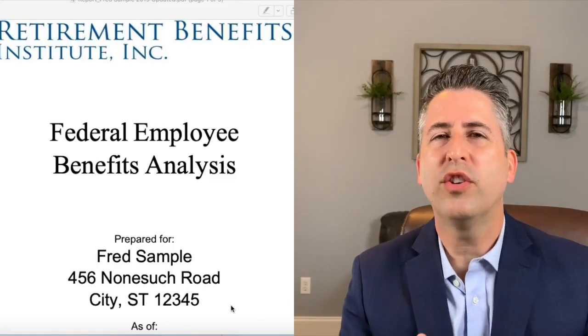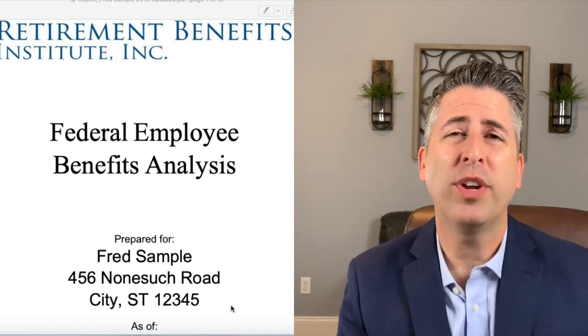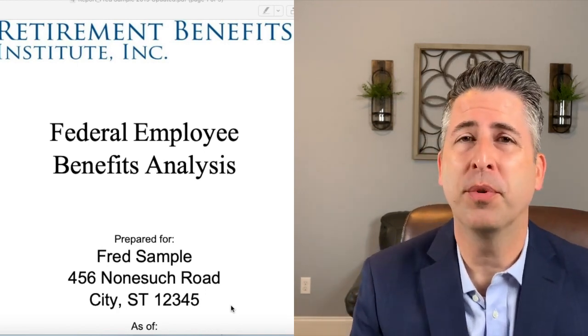There is a report that you can get from Retirement Benefits Institute that gives you all of these numbers plus a whole lot more. So we're going to jump on the computer and go through a sample report to show you these important numbers. So let's look at a report that Retirement Benefits Institute can do for you so we can show you how we find these 5 numbers.